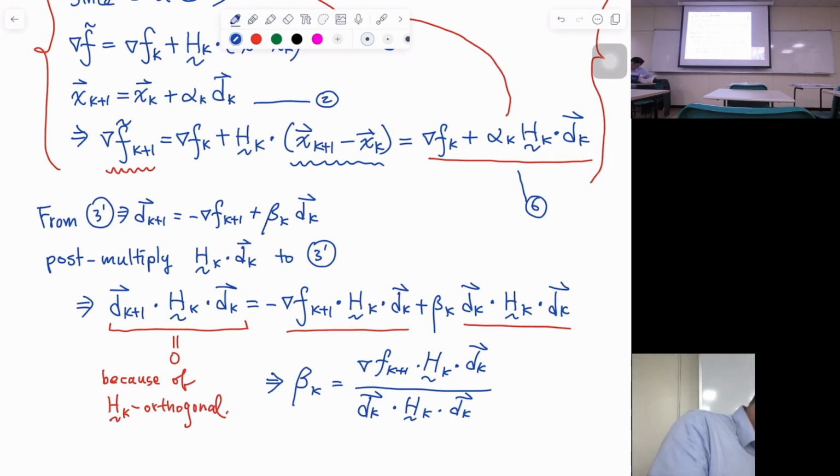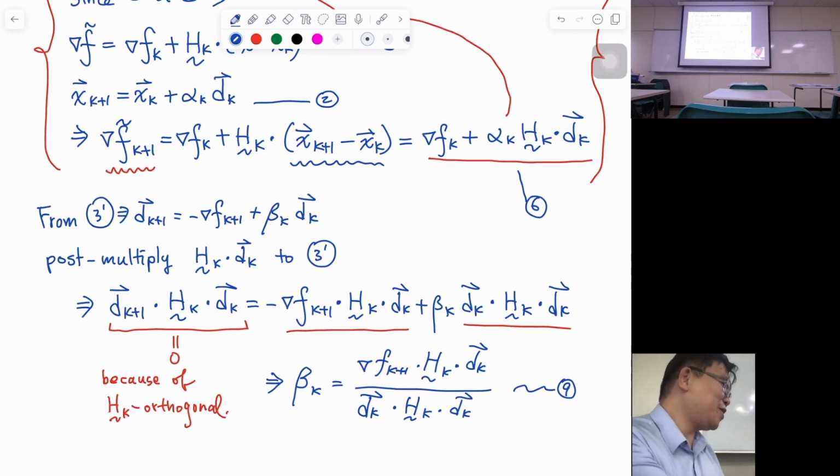Okay. I'm going to call this, somehow in my notes, it's equation 9. Where is 7 and 8? I have no idea. Oh, I'm gonna call this 9 because what happened was, later on I have 7 and 8, and then my professor realized, oh, we need to call this 9, otherwise we cannot use it. So, just to be consistent with my notes, I'm going to have jumping numbers. It doesn't matter.